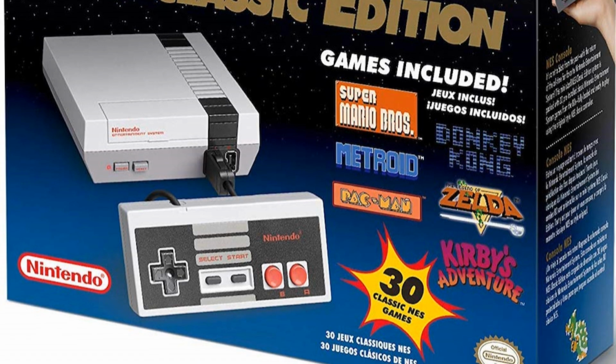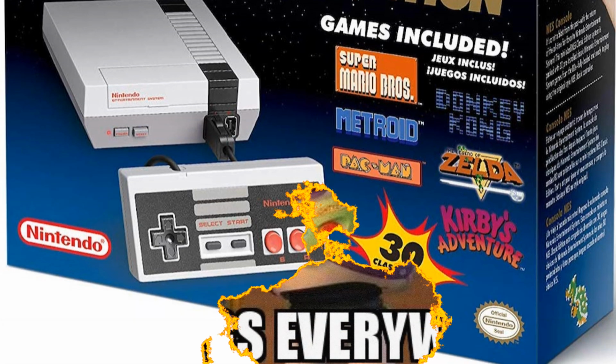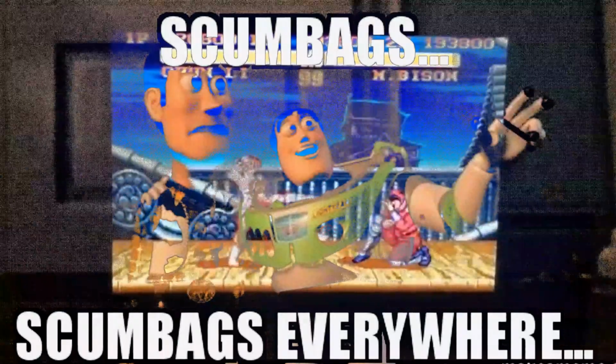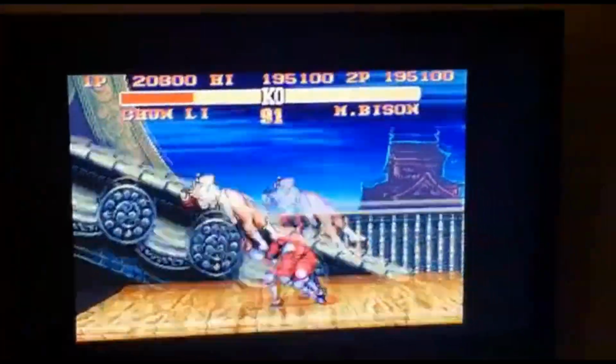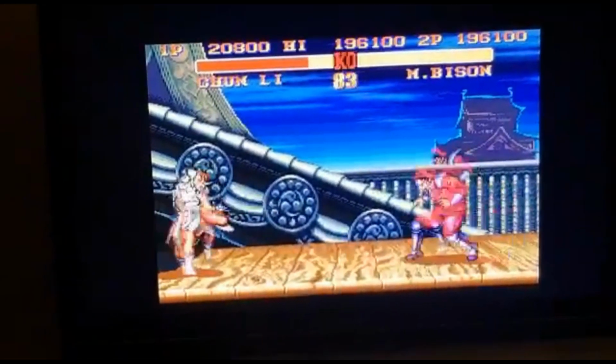When it was first released, the demand for the NES Classic quickly outstripped supply, with scumbaggy scalpers being quick to capitalise on this situation, buying as many as they could, so that they could resell them with extreme price markups. The release of the NES Classic on the scene quickly triggered a surge of interest in the concept of repackaging old games in new miniaturised hardware.